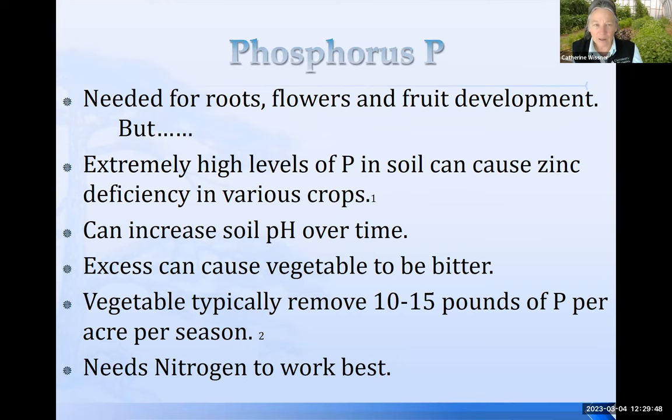Phosphorus is needed for roots, flowers, and fruit development. This is one of the most important minerals that we use for vegetable gardening, because flowers and fruits are what we're going for. It can increase the soil pH over time, so you've got to be very careful. Just like nitrogen, it can cause some vegetables to become bitter. Vegetables typically remove 10 to 15 pounds of phosphorus per year, but it also needs nitrogen. So these two hold hands. They've got to have them both together.